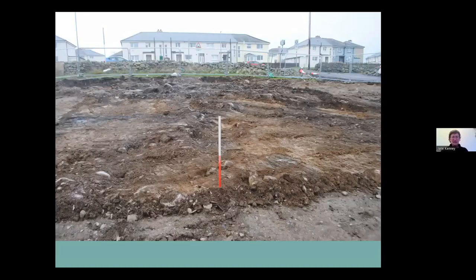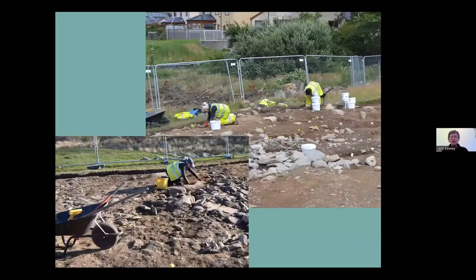But some of this site is a very rocky site, and all we got was loads of boulders, and it's very hard to tell which of these boulders were significant and which weren't until we actually started cleaning it up. So the next stage is to clean everything carefully by hand, so you can really see what you've got. Then we could start recording it and excavating it, picking it apart a layer at a time.